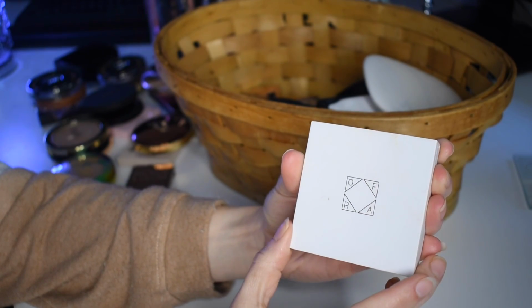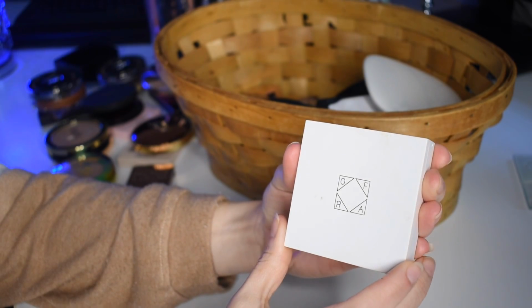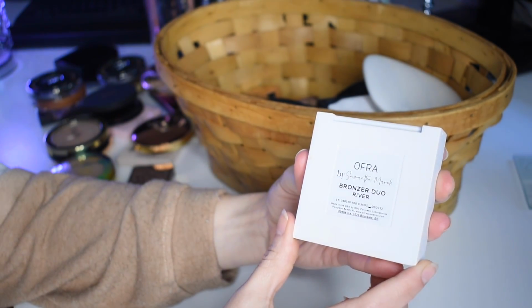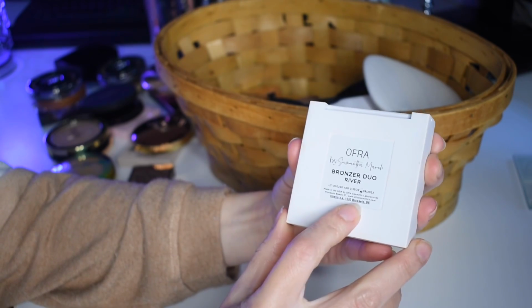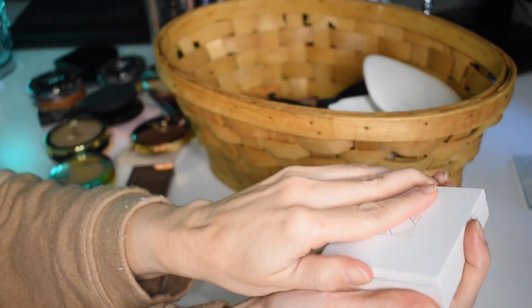Next, we have this beautiful bronzer from Ofra by one of my absolute favorite creators on this platform, Miss Samantha March. My beloved Samantha, I just adore her. She's just wonderful and fabulous and such a kind person and a beautiful, beautiful spirit. I just love her. This is the bronzer duo River that she created with Ofra Cosmetics.